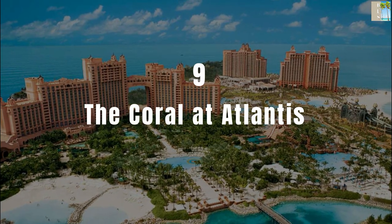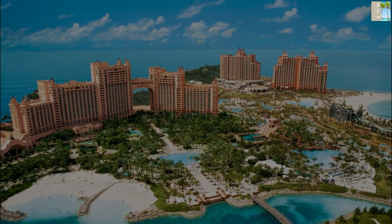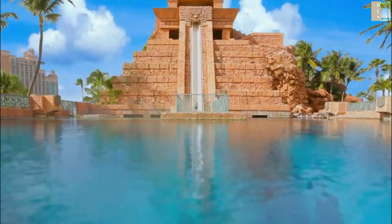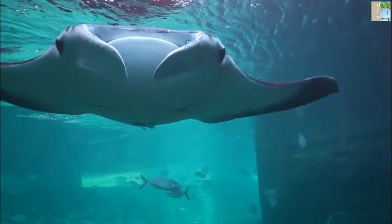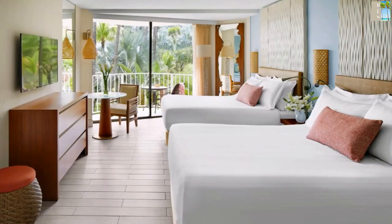Number 9. The Coral at Atlantis. Situated on Paradise Lagoon Beach in Paradise Island, this resort includes a water park, casino, and a golf course. Rooms provide a balcony with ocean or garden views.